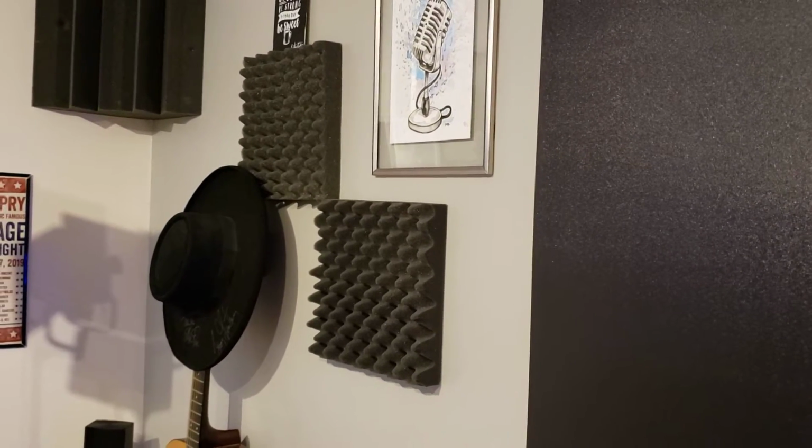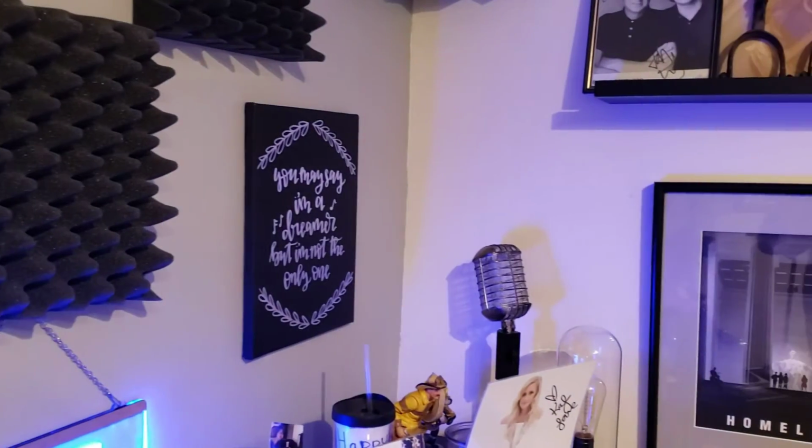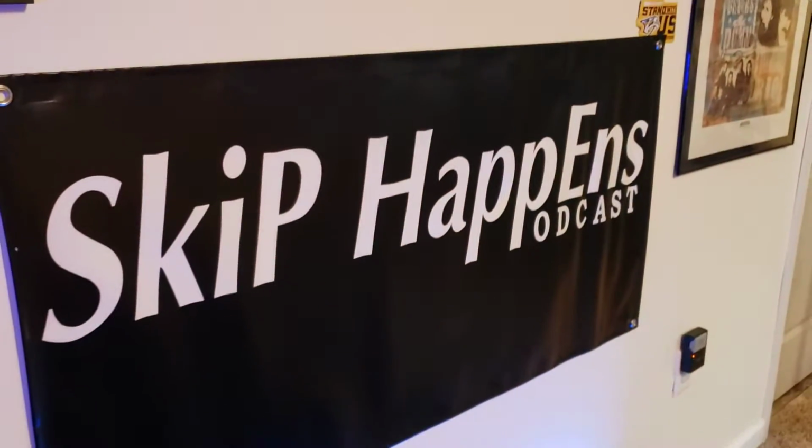Of course, some soundproofing on the walls. Not a whole lot. I got the bass trap in the corner. But down here, I don't really have to worry about it. It sounds pretty good. Now, I don't know what the video sounds like as I'm talking through the phone in the room, but when we do the podcast, it's pretty cool. Of course, the podcast being Skip Happens.